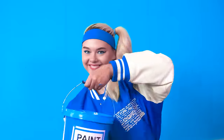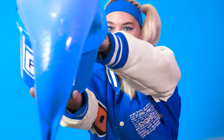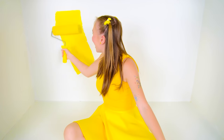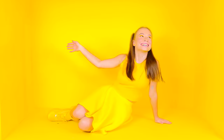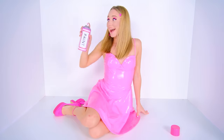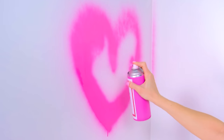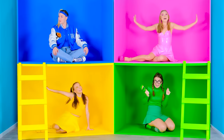Mia already knows she's going to make a room all green. And Julie's room is blue. Oh, don't get paint all over us. It looks cool. Nicole's room is obviously yellow. Awesome! And Brittany is going to have a cute room in pink. It's so pretty! You guys, your rooms are stunning. Let's move on!